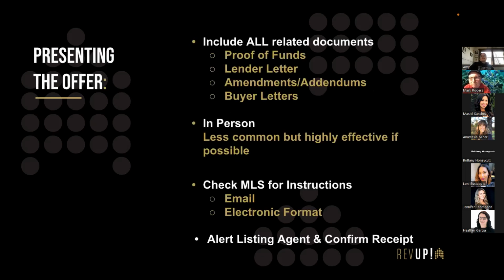Okay. When we are getting ready to present the offer, we want to make sure that we include all related documents. So you're going to include your proof of funds, your lender letter, right? And again, I mentioned before that you want to make sure you get an updated lender letter for each transaction. And depending on the transaction is depending on what's on that lender letter for me. So if we're going in with multiple offers, oftentimes I get a lender letter that's whatever the max my buyers can afford is, right? We're already writing at or above asking, and I want to show that my buyers have a lot of purchasing power.